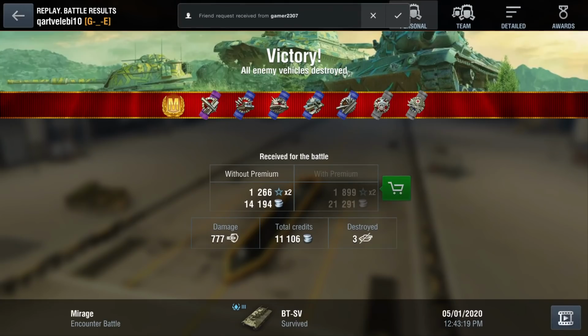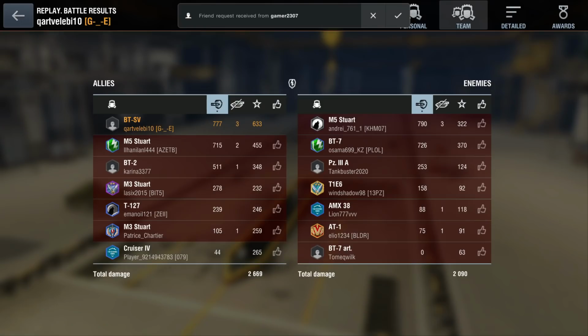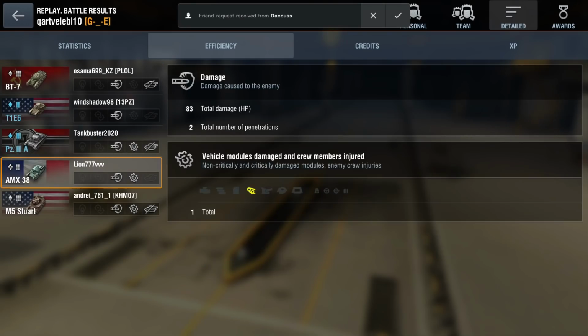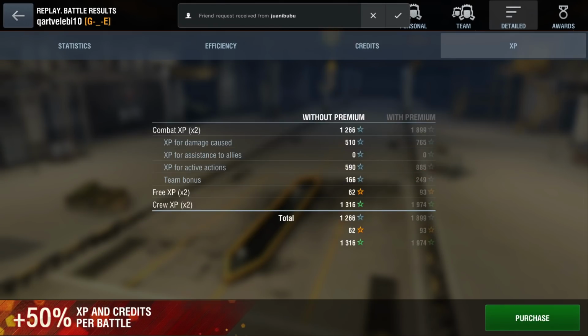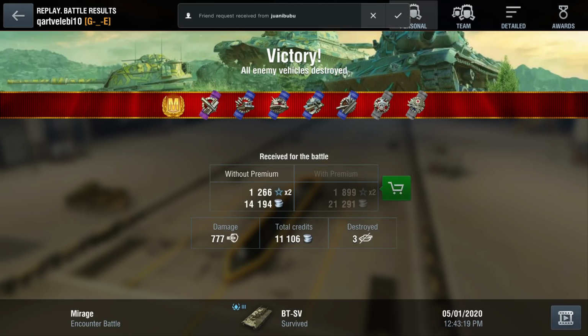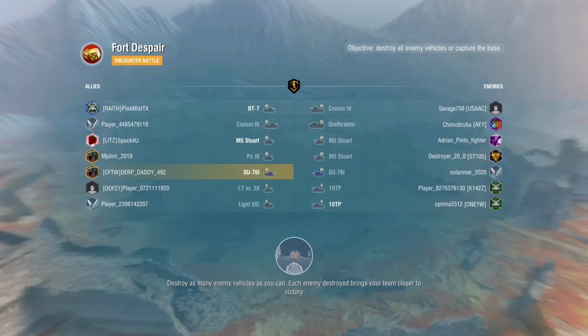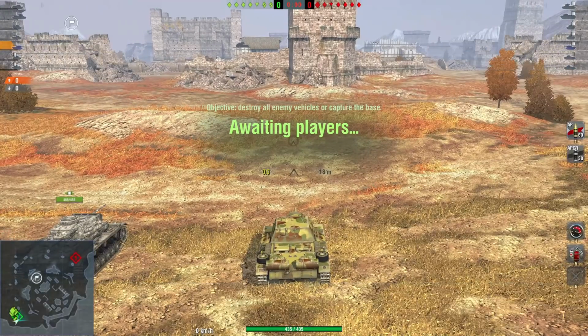777 damage dealt in total, ace game as well, a little bit of credits made too, but take a look at that M5 Stuart and the BT-7 on the red team. That's the gameplay. If you want to win a lot and survive and be a scrub, because you get a lot of lower tier games to bump your win rate, then you have to kind of stay alive. You sit in the back, let everybody die, and then kind of farm.